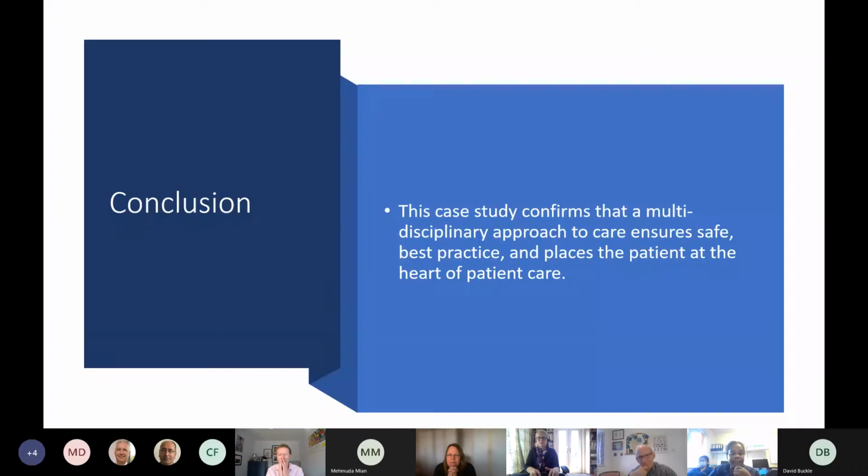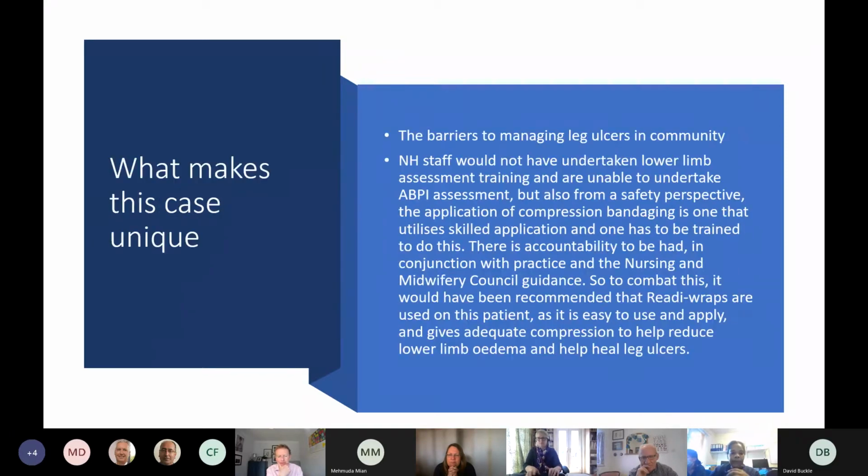And so this case study just confirms how working from a multidisciplinary point of view ensures safe best practice, because we're putting the patient at the heart of patient care, but we're also working to ensure that she has best evidence-based care so that her interventions are safe for her and don't cause her any harm.